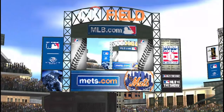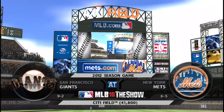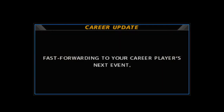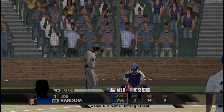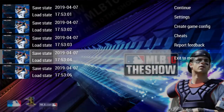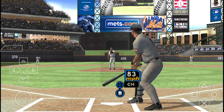From the new home of the Mets, there's a look at the spectacular new Citi Field as it'll play host this afternoon to Major League Baseball presented by the show. Fred Lewis leads things off in left field. Number one, step in now, hoping to extend his hitting streak to 8 games here. Check swing, but he holds up in time. Ball one.